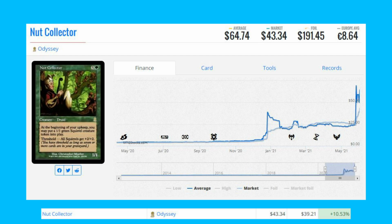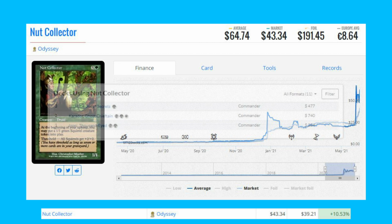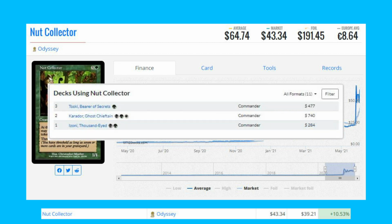Next card we have on the list is Nut Collector from Odyssey. This is another squirrel card that's great because of all those Modern Horizons 2 reprints. You know, it's getting a lot of people interested in building squirrel EDH decks. And this card is up again today, 10.53% from $39.21 to $43.34. And it does see a lot of play right now in those Toski, Bearer of Secrets decks. And that is a card that we got recently as well in Kaldheim.